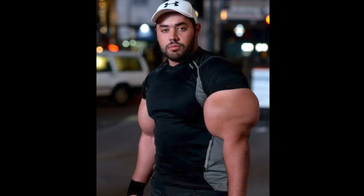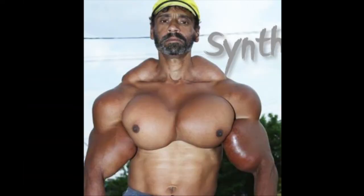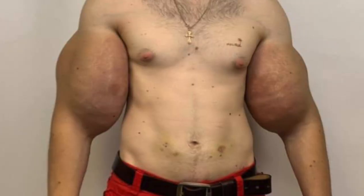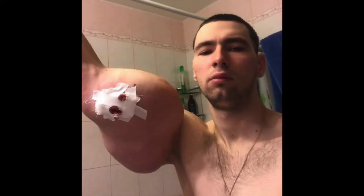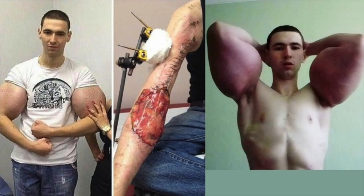But unfortunately, many users of Synthol are just complete idiots. The more is better attitude, and Synthol, that is definitely not the way to do it. These guys end up at best looking like a cartoon character that has been put in a blender, or like their muscles are made out of wax that have been melted over a flame. And in worst case scenarios, getting massive infections, sterile abscesses, and having to get them drained in a very painful procedure. There have been some cases of guys having large parts of their limbs cut out due to the tissue dying, and in more rare cases, amputation.